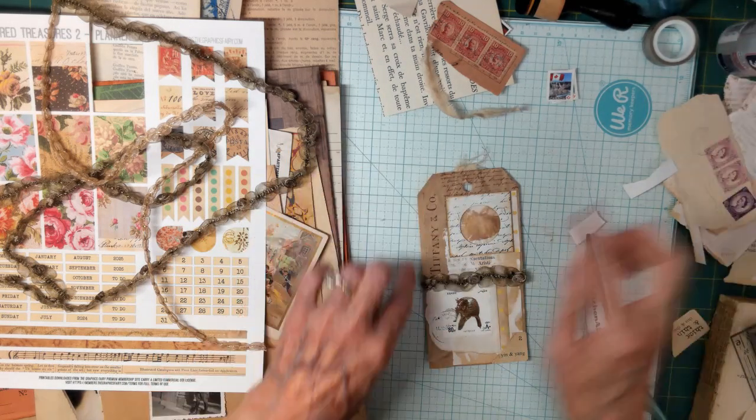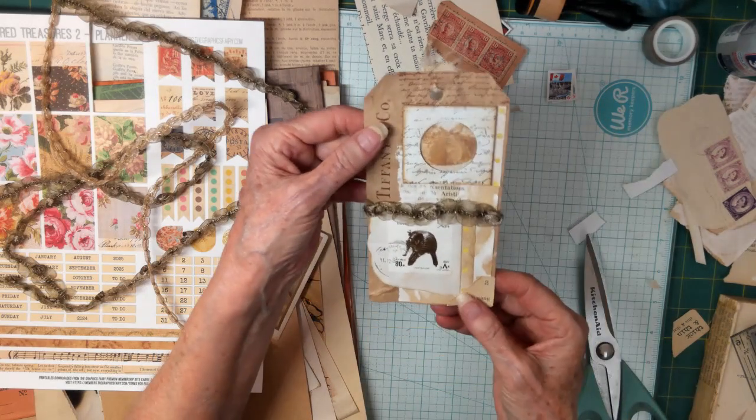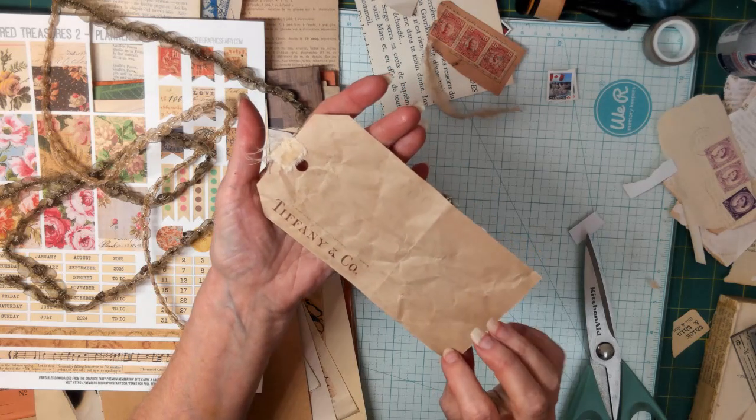I'm going to, off camera, brown up the sides in order to, you know, kind of bring it all together. But maybe I'll do something on the back.